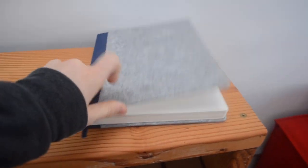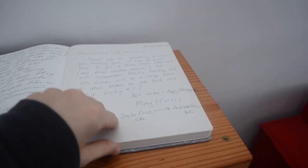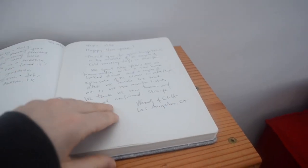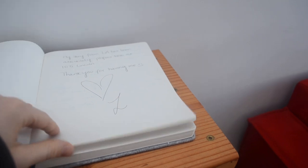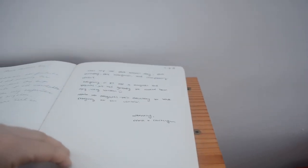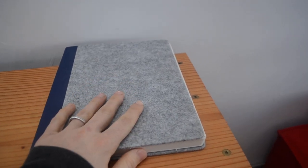Look what I just found. It's a little book for you to sign for everyone that stayed here. Definitely gonna have to sign that when we go to leave.